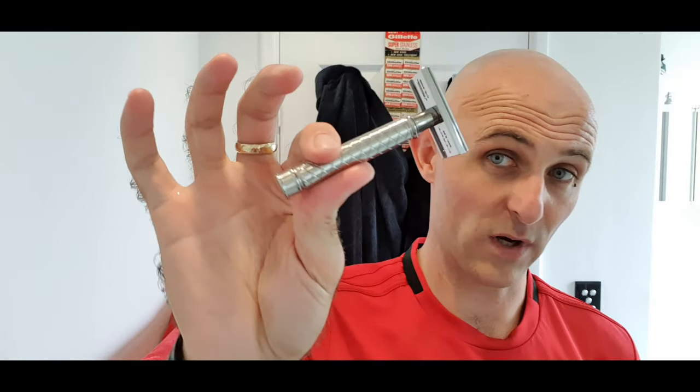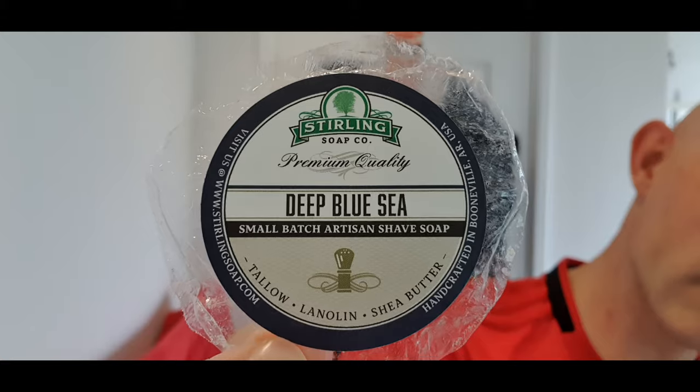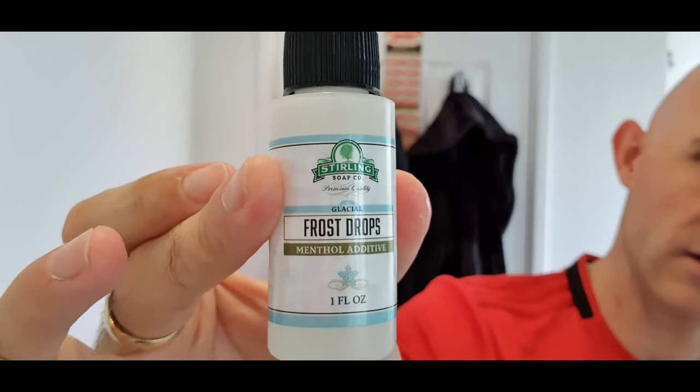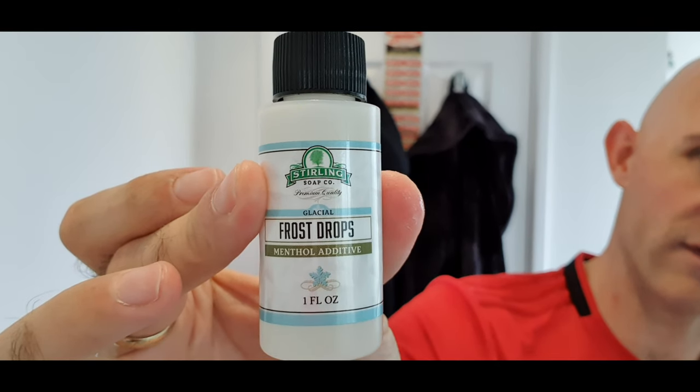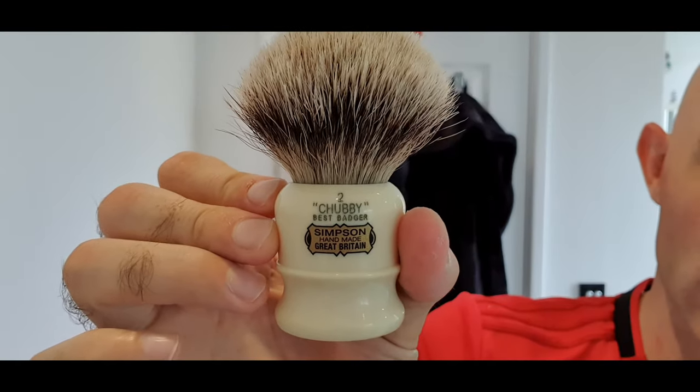I get away with, I can use a 0.9 every day, pretty much 0.85, 0.9, right about that range, to be honest. The 1.18 in this razor, I could probably get away with that on a daily shave. It was so comfortable yesterday. Anyway, the soap was wonderful, and it was Deep Blue Sea from Stirling with five frost drops. The brush for today is an absolute little beast, the Simpson Chubby 2 in Best Badger.